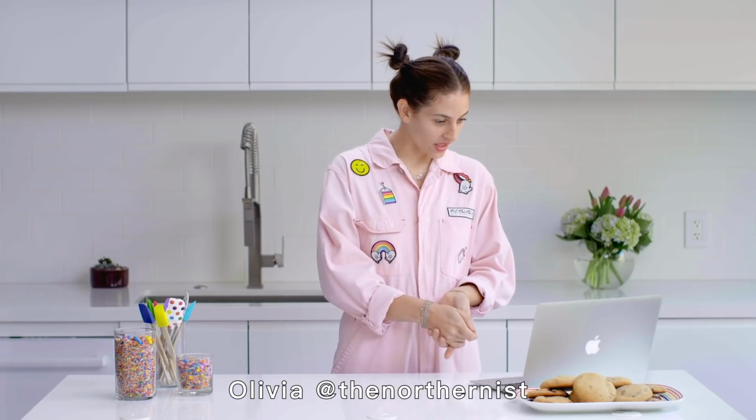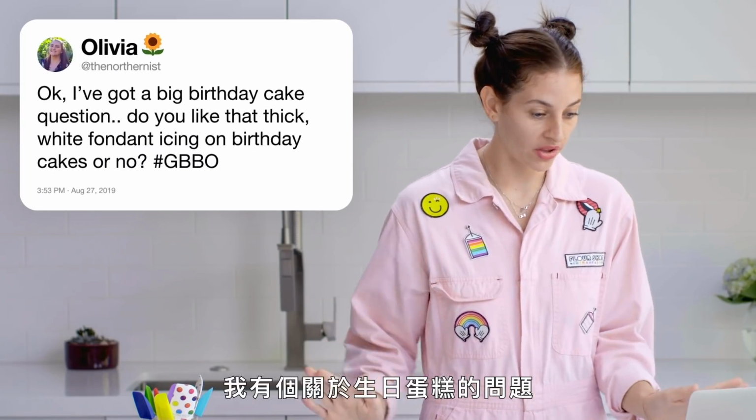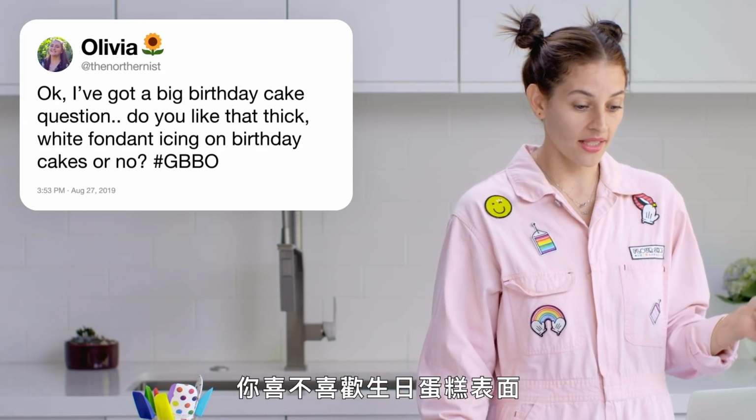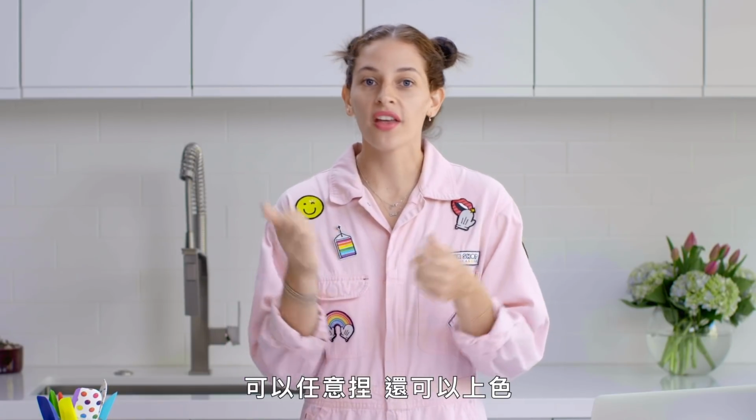Olivia at the Northernist. Okay, I've got a big birthday cake question. I love birthdays. Do you like that thick white fondant icing on birthday cakes or no? No, I am not a fan of fondant whatsoever. The texture of fondant, whether you're using a marshmallow or a sugar base, it's basically like a Play-Doh, right? And you can play with it, you can color it, you can roll it out. It's very sweet. And it's edible, but I wouldn't say it's delicious for the most part.